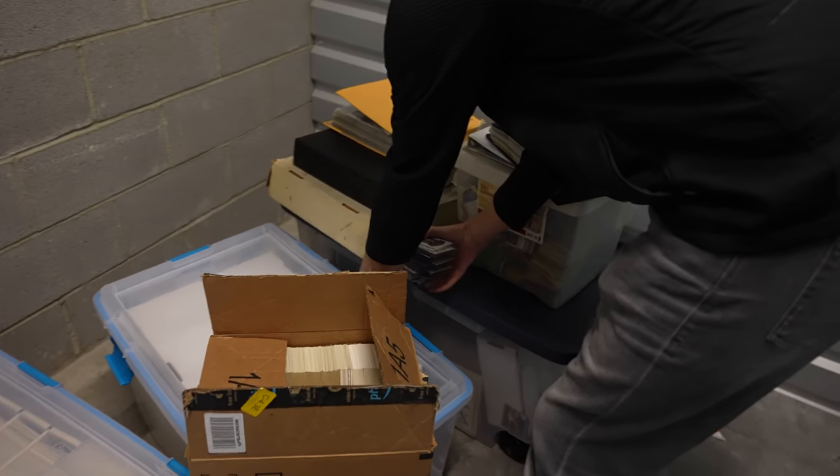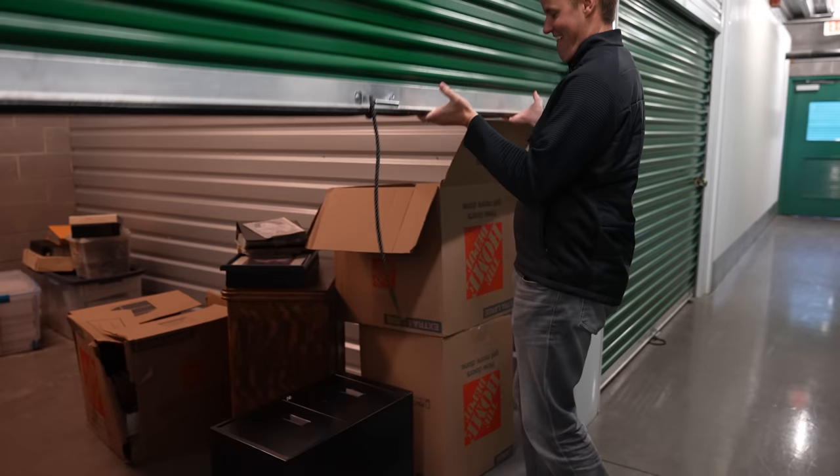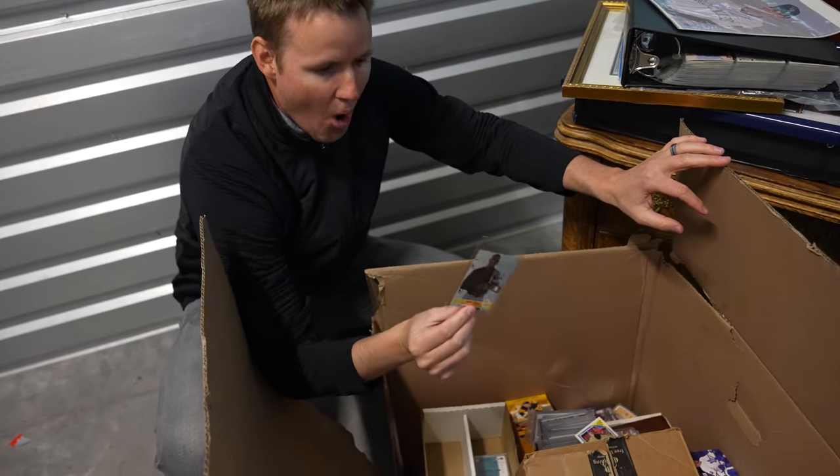How did they abandon this? $8,000 for sports cards that somebody abandoned. I have been looking inside of storage lockers for the last 4 months, and there's one thing that has been incredibly elusive for me, and it's something that's the holy grail of the market right now.